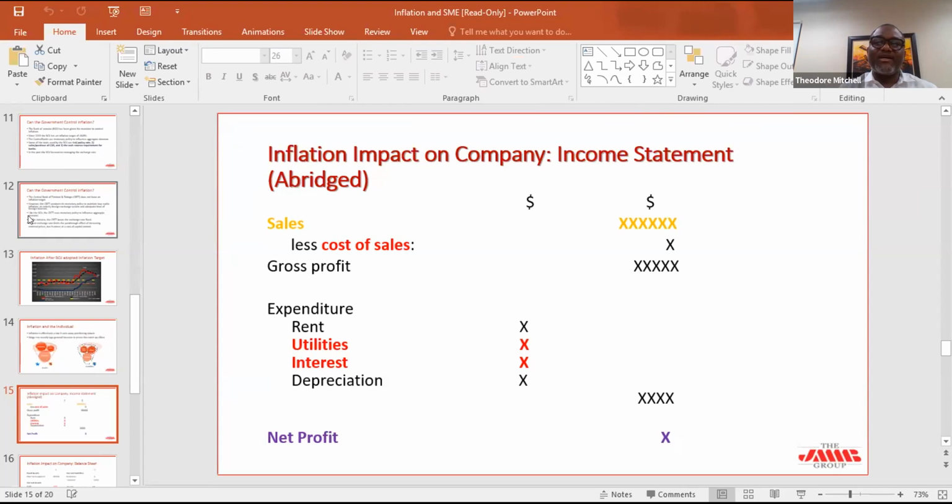So we have sales, cost of goods sold, gross profit, expenditure, right? Now, inflation. Let's say you're selling goods. If you're not able to pass on the prices, then your sales will be curtailed somewhat, all right? So you want to be in a position where you're able to pass on price increases.